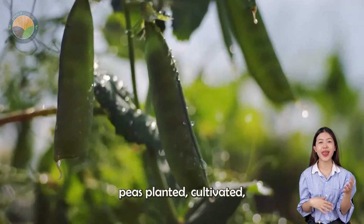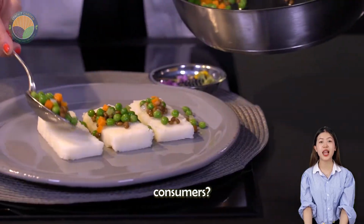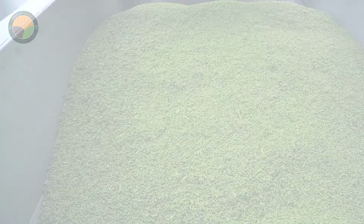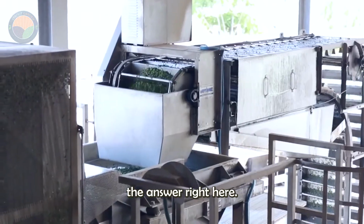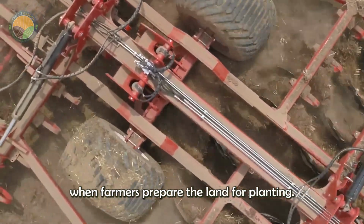But how are green peas planted, cultivated, harvested, and processed before reaching consumers? Let's explore the answer right here. The journey begins in early spring when farmers prepare the land for planting.